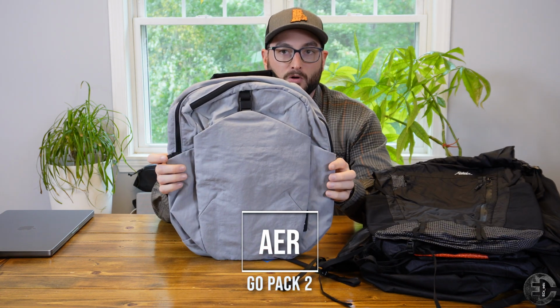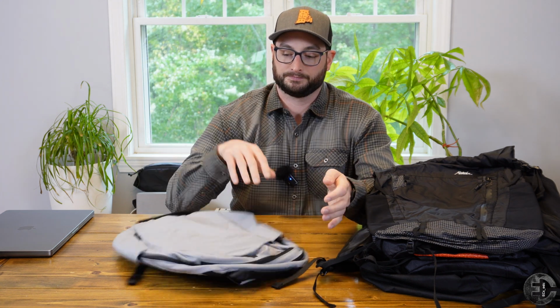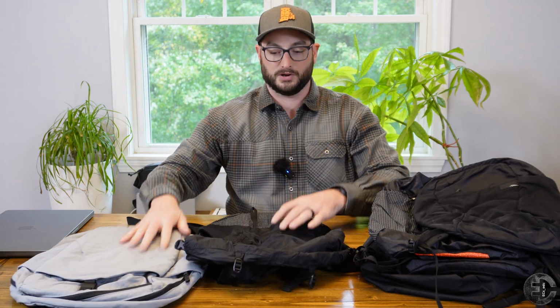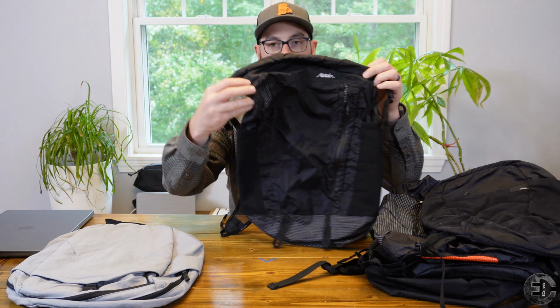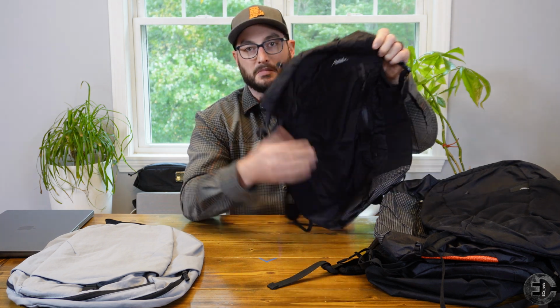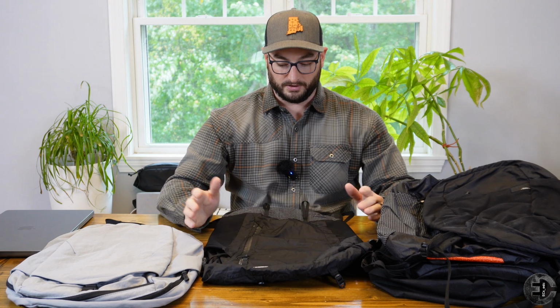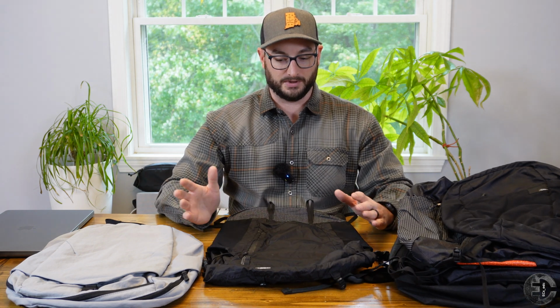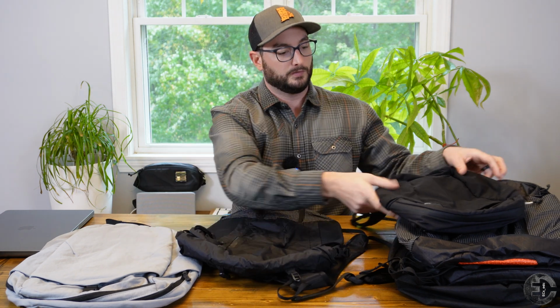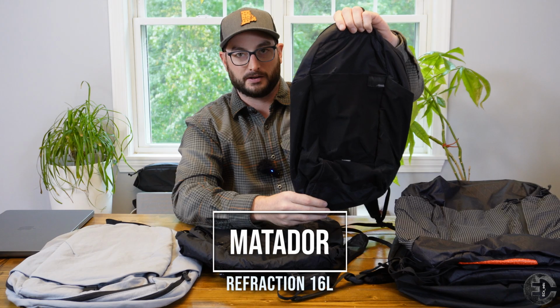We are taking a look at a few brands. We're looking at Aer, so we've got the Aer Go Pack 2, their lunar gray version. We have quite a few bags from Matador. No surprise, Matador is one of the most prolific ultralight, wet weather, packable bag travel companies, I guess you could say. They've been in it for a long time and they do it really well. So we've got the Freerain22. We have the Refraction backpack, which is a 16 liter.